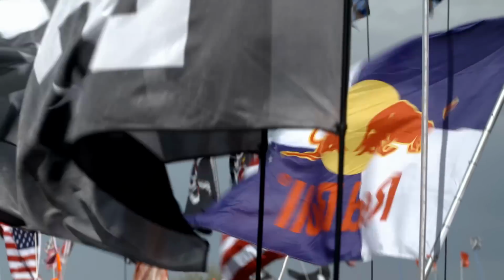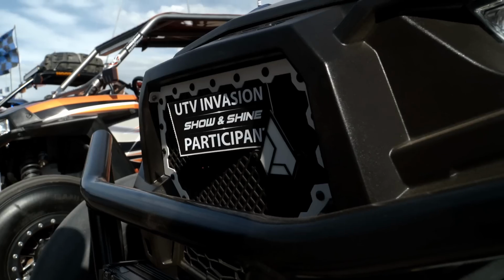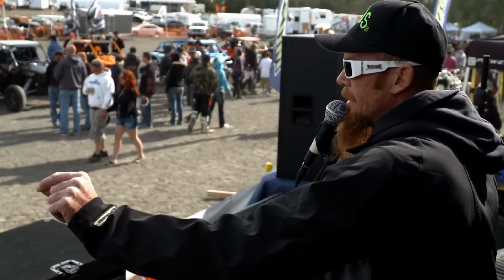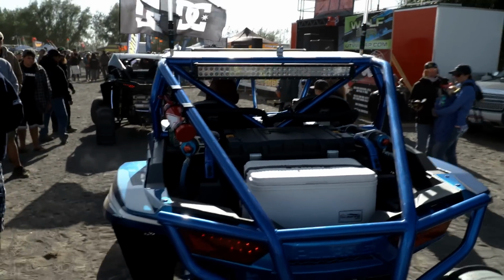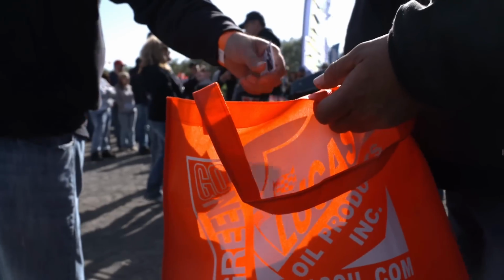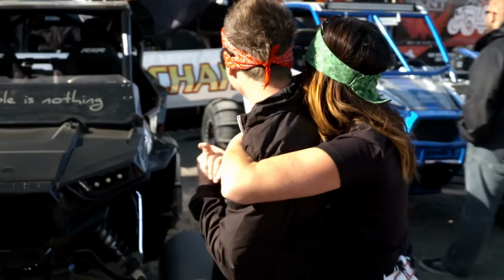The show and shine is nice because you get to see a lot of beautiful different cars, whether they be quads, side-by-sides. They just offer so much more. Show and shine. Come and get your 2 slips. You're going to put those into a bag after the judges select the top 3 vehicles. Real simple math. Congratulations! Well done.